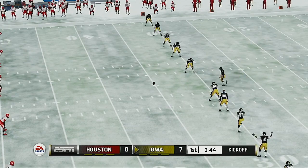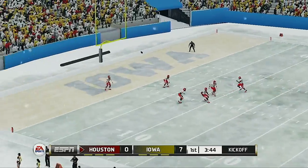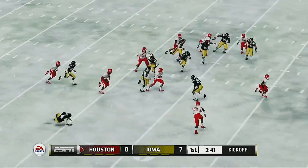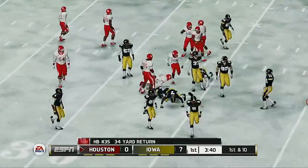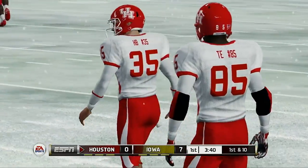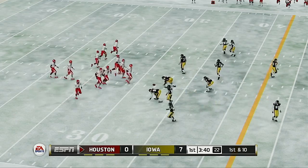Iowa to kick. And he got all of this one. Great kick. He's to the 20. Tackle made at the 32. Now the offense gets ready to take their first crack at it.